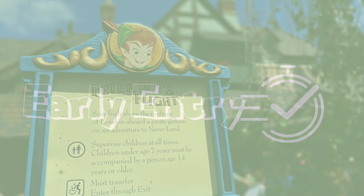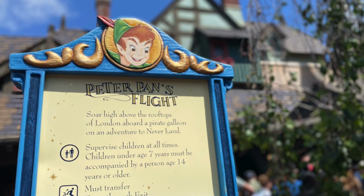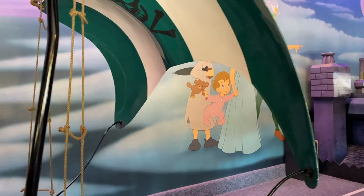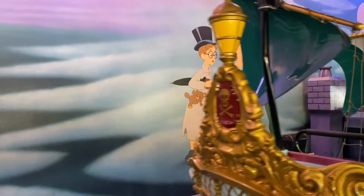Finally, for our last ride in Fantasyland, Peter Pan's Flight, a ride that was a huge hit on opening day and still is today thanks to the flying boat design and miniatures of all the lands from the movie.